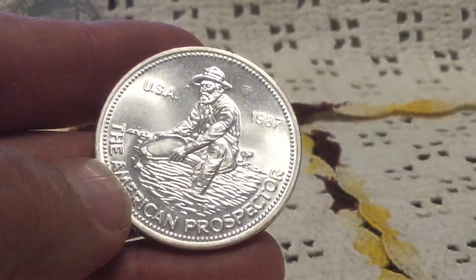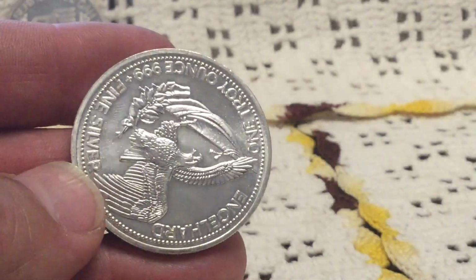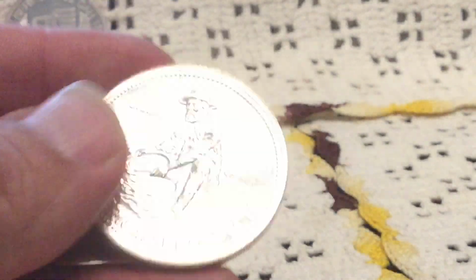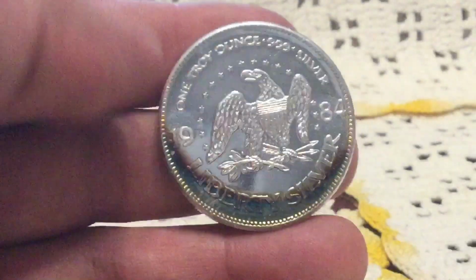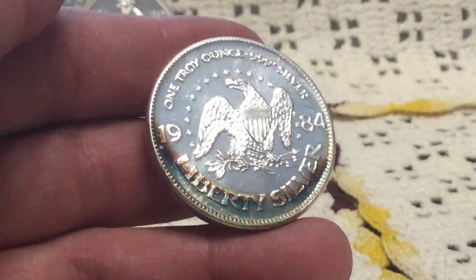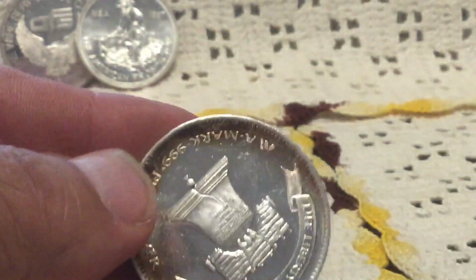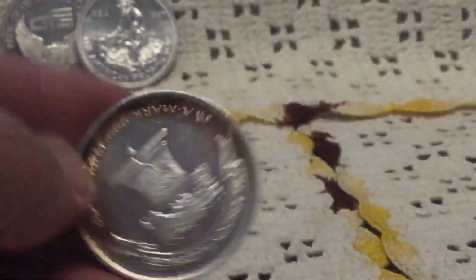This came out of the generic bin. It's an 87. It's got the eagle, I guess. I don't even know which one is the rarest year. Is it like an 83 or 84 or something? Here's an 84, and I think A-Mark made these. Yeah, there's A-Mark. It's got some halfway decent toning.